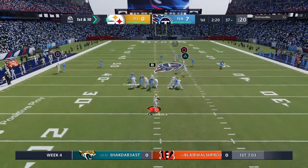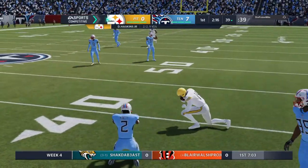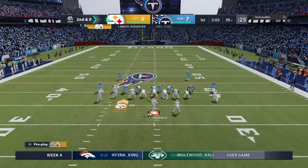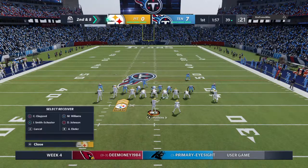Here's Haskins out of the gun. He'll find Smith-Schuster. That's complete. And this winds up a pickup of 2, maybe 2.5 to about the 39. A gain of 2. That catch good for only a couple. At the 39-yard line.